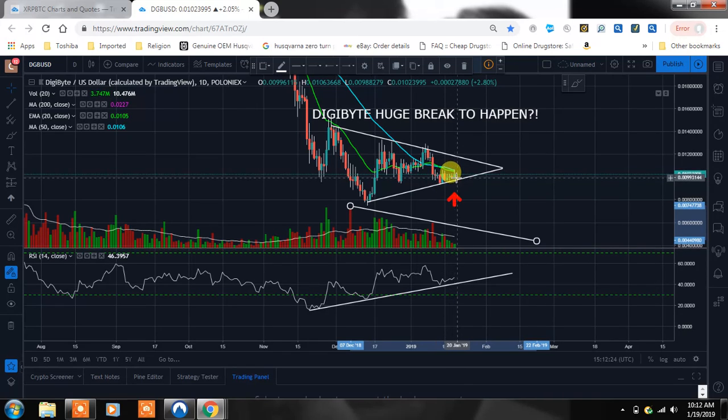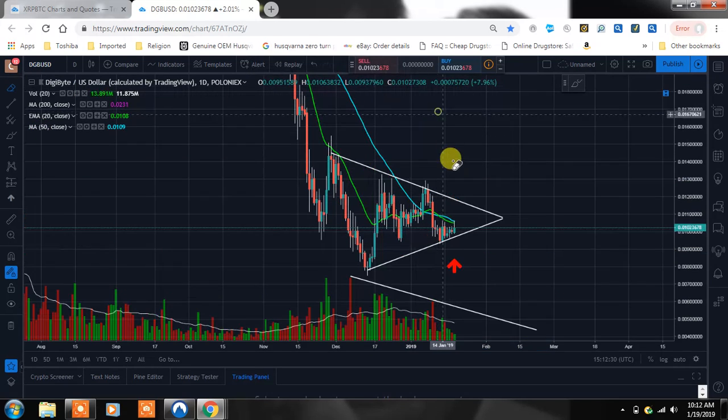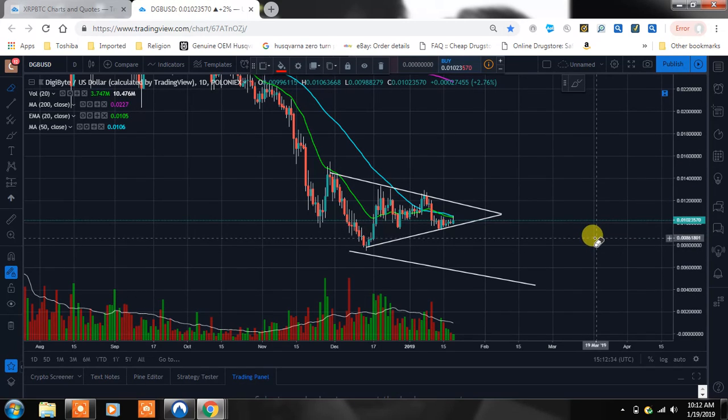So this is what I'm looking for. If this trend line breaks, we are definitely going to go lower, guys. And my target would be first stop. Let me get this stuff out of the way, guys. My first stop would be right here if we do break down.